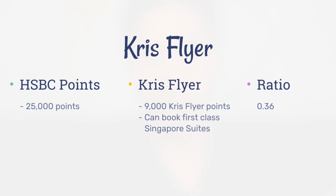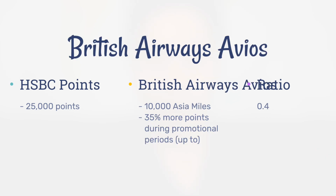KrisFlyer is interesting because it's one of the few frequent flyer programs in Canada that lets you transfer it to that famous Singapore Airlines program. And if you ever want to fly on that first class Singapore suites, then this is a good opportunity for you to do that. Finally, you can transfer 25,000 HSBC points to British Airways Avios, and you're gonna get 10,000 British Airways Avios. The ratio for this transfer is 0.4, and it's even better during promotional period where you can get up to 35% more points, which I recommend you do. Just wait until the promotion before you transfer your HSBC points to British Airways Avios.